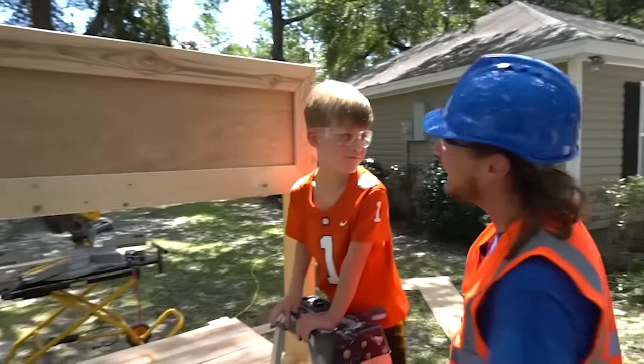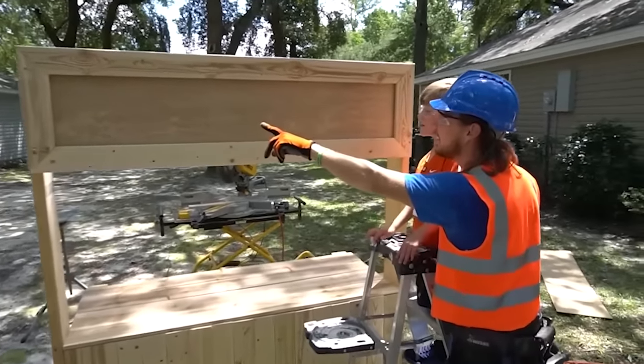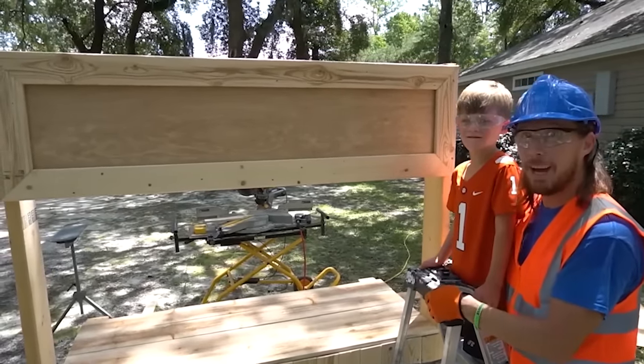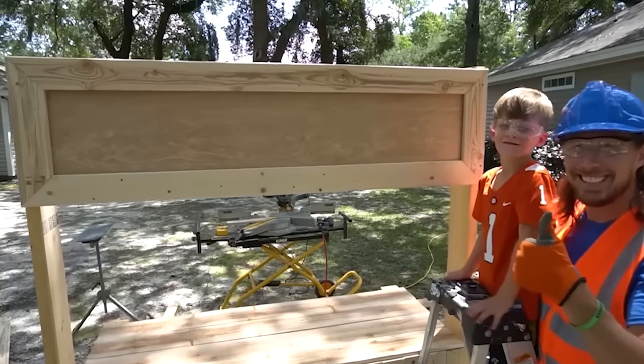Oh man, you like that? That's pretty cool. What's that gonna say right there? BJ's Lemonade Stand. It's gonna say BJ's Lemonade Stand. Well, awesome. Well, we got it all together. Now we just gotta paint it and we can sell some lemonade. You ready? Yeah. Let's do it.